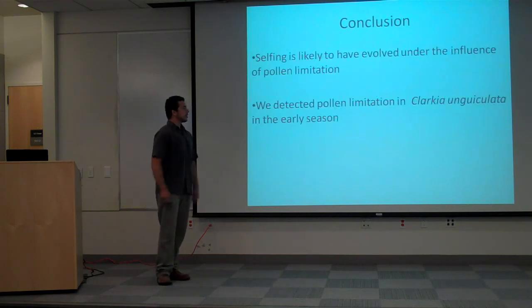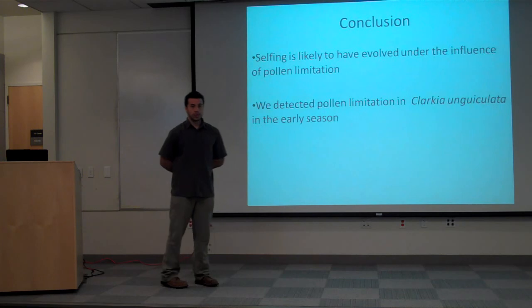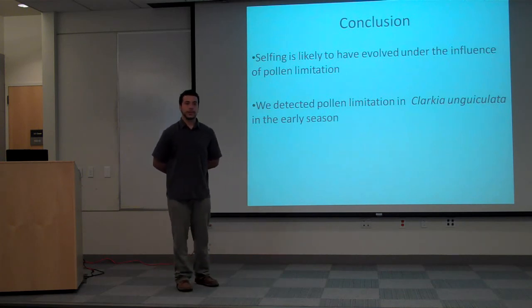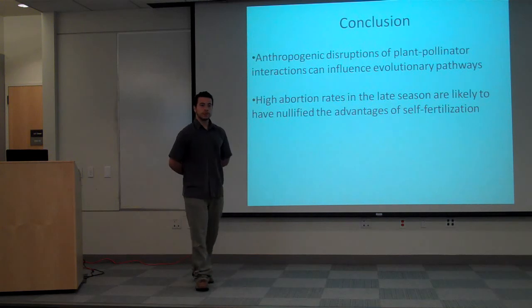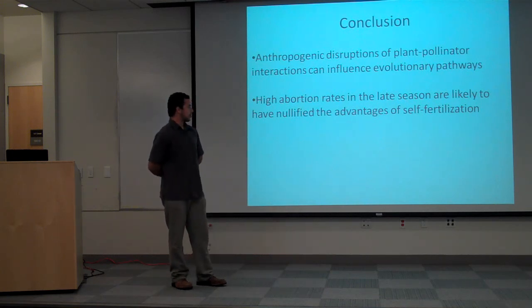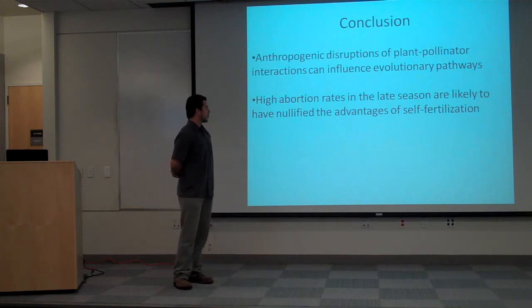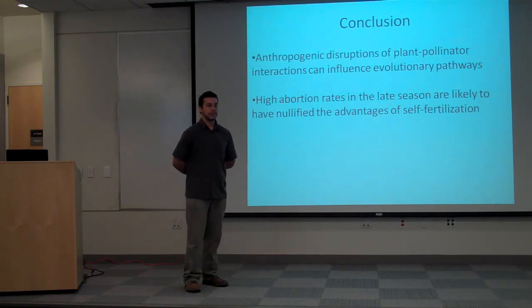So, conclusion, selfing is likely to have evolved under the influence of pollen limitation, and it does occur in the species we sampled out in Sierra Nevada, Clarkia unguiculata. And we know that man-made disruptions of habitat can induce pollen limitation, and that it may drive the evolution of these plants in the future, and that high abortion rates are likely to have nullified the advantage of self-fertilization in the late season, because basically if you're not getting any more seeds when you self, then why evolve selfing?